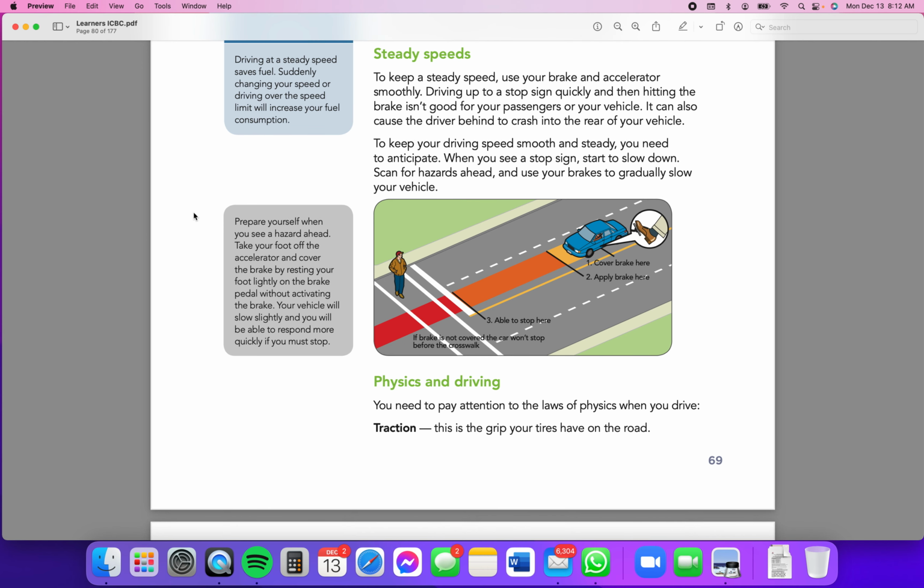To keep a steady speed, use your brake and accelerator smoothly. Driving up to a stop sign quickly and then hitting the brake isn't good for your passengers or your vehicle. It can also cause the driver behind to crash into the rear of your car. To keep your driving speed smooth and steady, you'll need to anticipate. When you see a stop sign, start to slow down, scan for hazards ahead, and use your brakes to slowly stop at the stop sign.